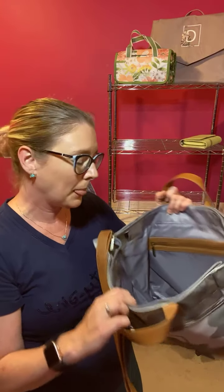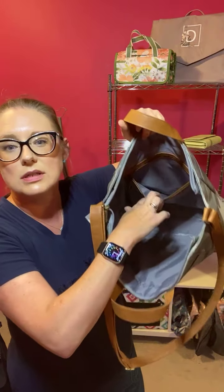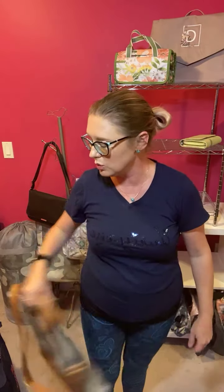Now you can see the inside, nice and light, with a big deep opening. It does have the one big pocket at the back. You can see it's a pretty good size as well. So again, that's our Step Up tote, and it comes in 2 other prints as well.